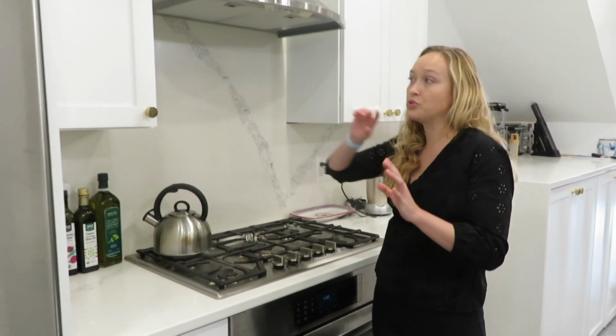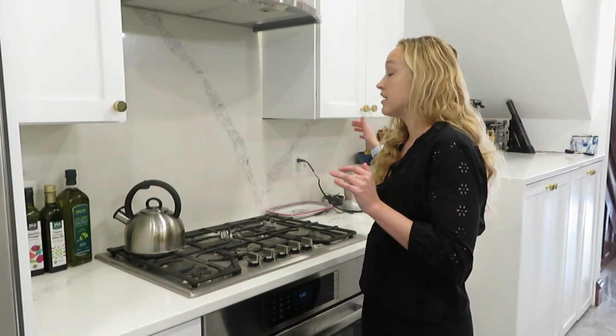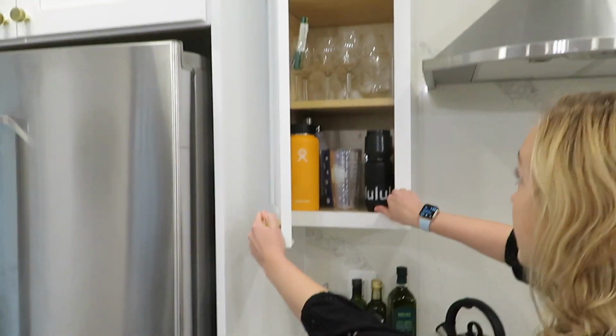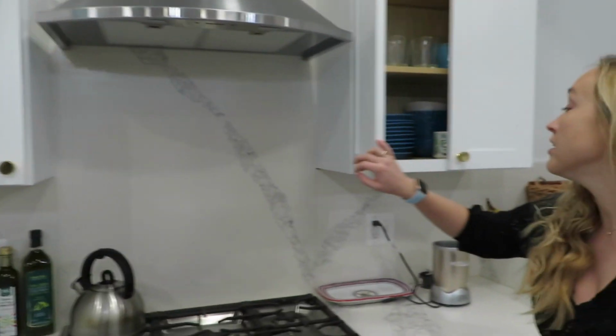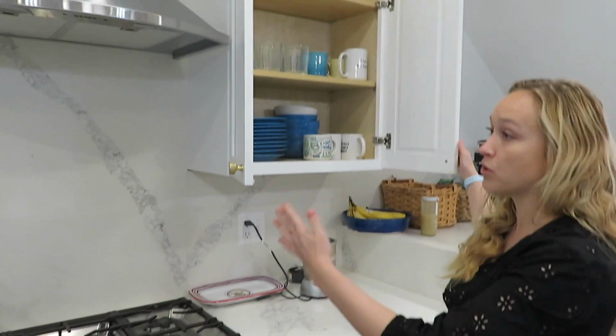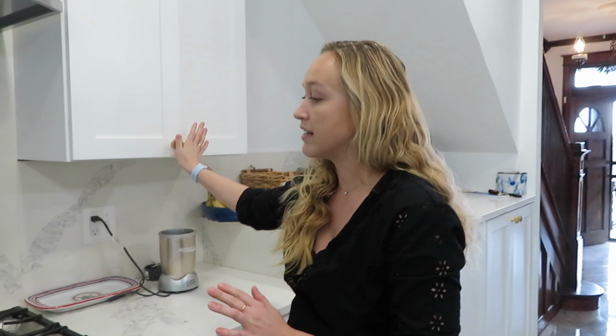These are the only 2 upper cabinets that we have space-wise for plates. So again, kind of figuring this out because this one is too narrow to put plates in. So you can only really put glasses in here. And then we had to put another one and make this one wider for plates. And just figuring all of this out, again, was kind of difficult.